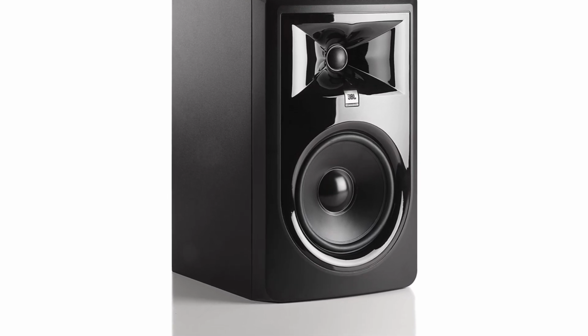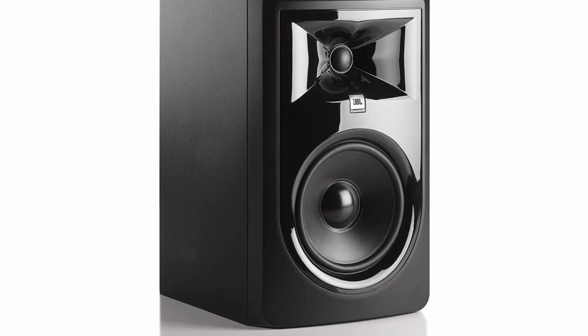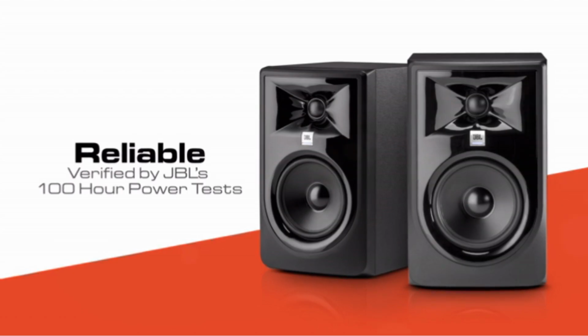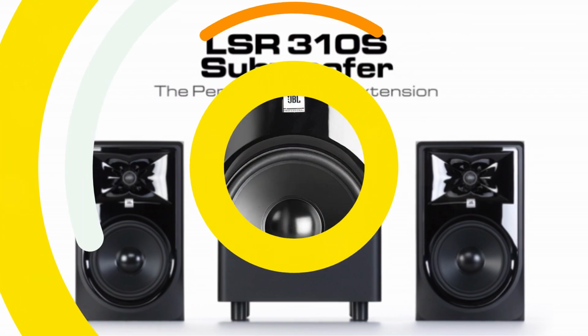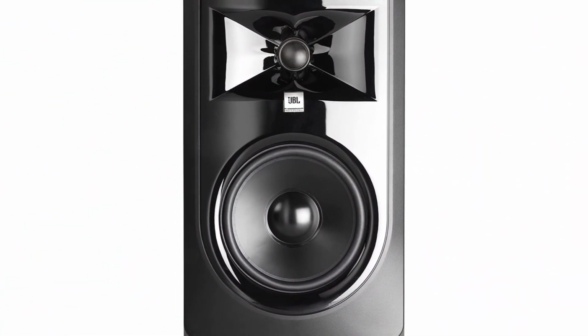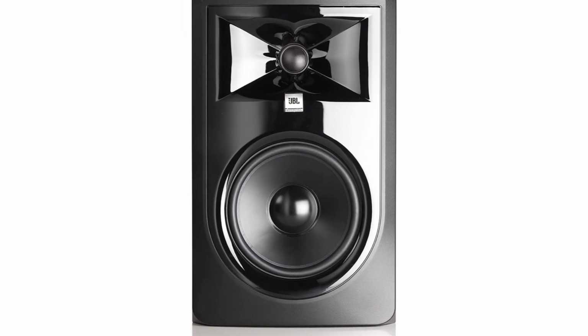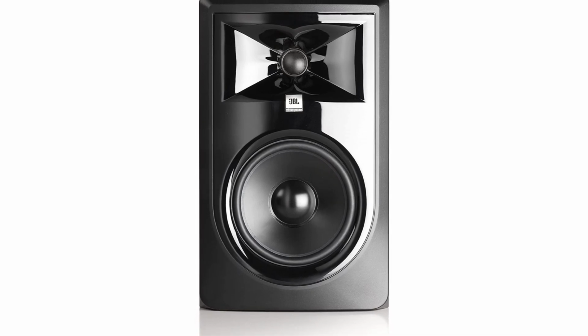JBL has chosen to power the two drivers using a biamp setup. For a total of 112 watts of power, 56-watt Class D amps do the work. This combination of Class D studio monitors, which are functional and widely used, works well. The drivers consist of a 6.5-inch woofer for the low end and a 1-inch soft dome tweeter for the high end. I do think the JBL 306P MkII monitor has a neat, business-like appearance.